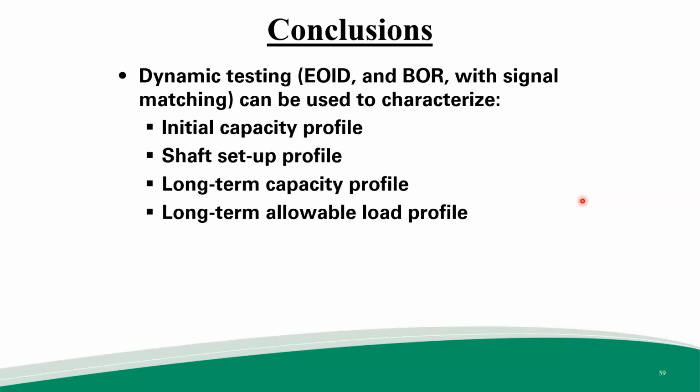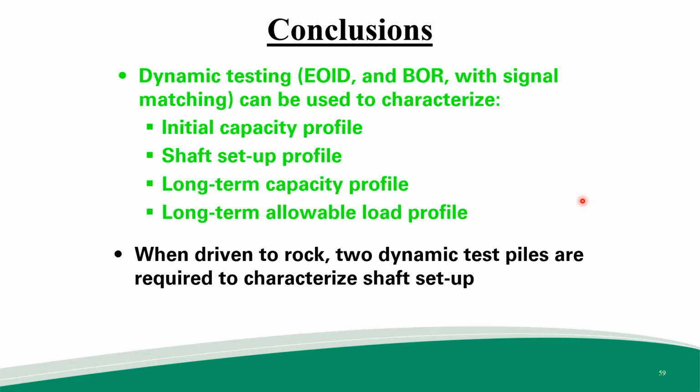So, conclusions. Dynamic testing, that is at end of drive and beginning of restrike, both with signal matching, can be used to characterize an initial capacity profile, from which we can get a shaft setup profile, from which we can get a long-term capacity profile, from which we can get a long-term allowable load profile, as well as a long-term support cost profile.